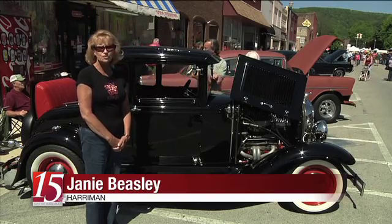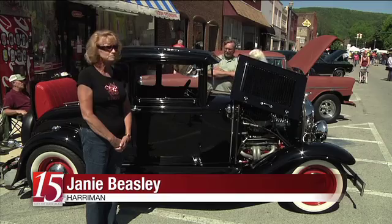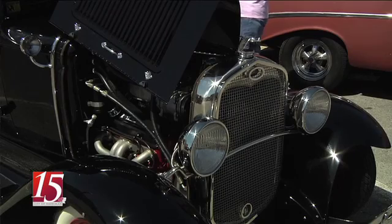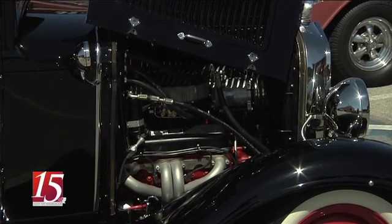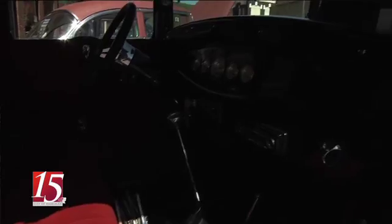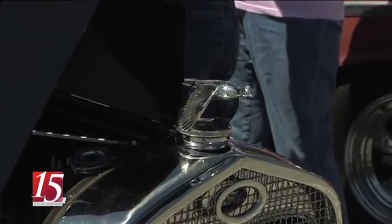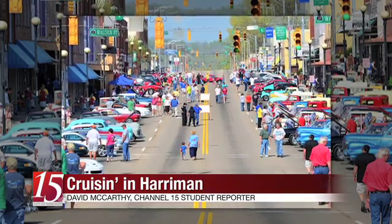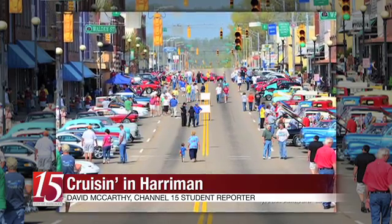It's a 1930 Model A street rod. It's all steel. It's not a kit. My husband and his buddy built it a few years ago. Nice ride. He put air conditioner in it for me. We drive it everywhere. This is actually the 9th year that we've had Cruisin. I believe it started in 2003.